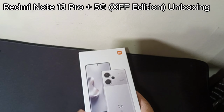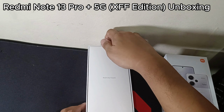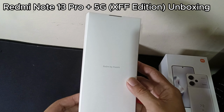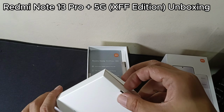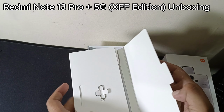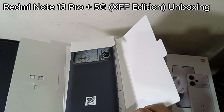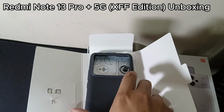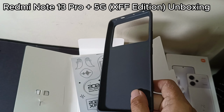Let's take a look at what's inside the box. First, this is the manual, and the warranty is here, as well as a jelly case for this Redmi phone. We also have, as you can see here, a bunch of stickers and the SIM ejector.